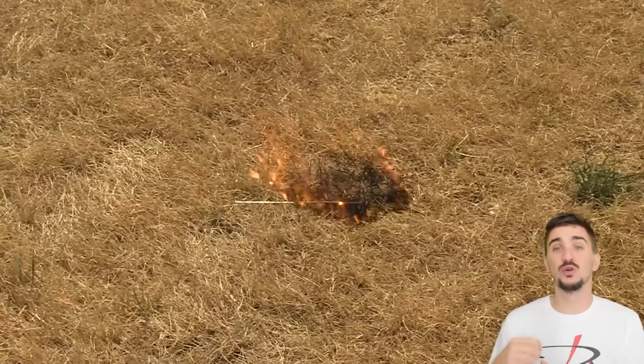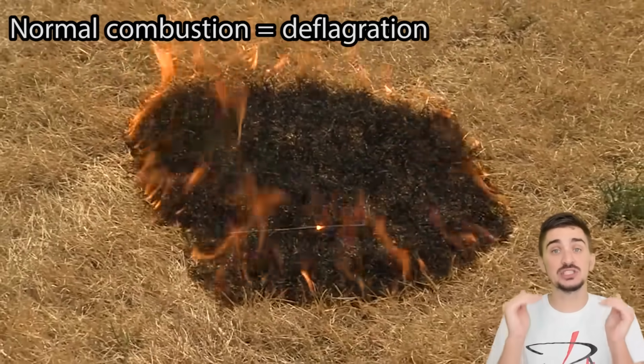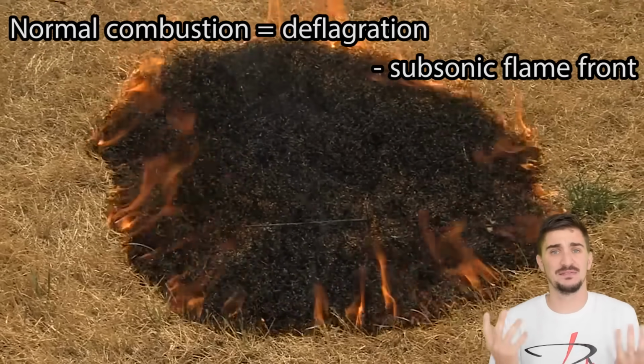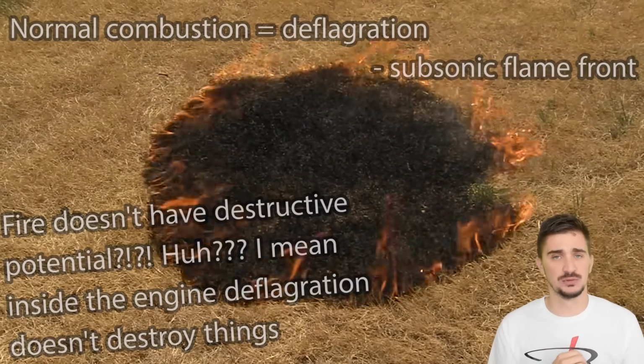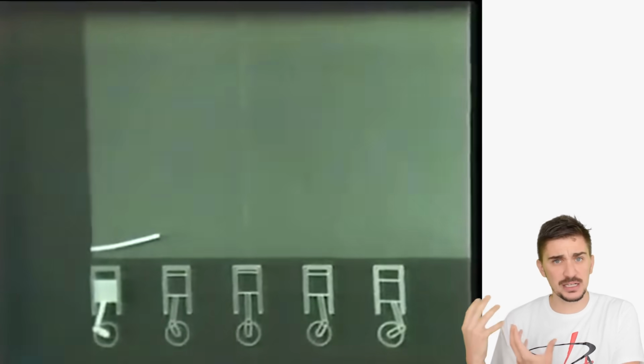In contrast to detonation, normal combustion is also called deflagration. Unlike detonation, deflagration has subsonic flame fronts which travel below the speed of sound, and they do not have destructive potential. Instead, they simply exert pressure on the things around them. Deflagration increases cylinder pressure in an even, predictable, and controllable manner.